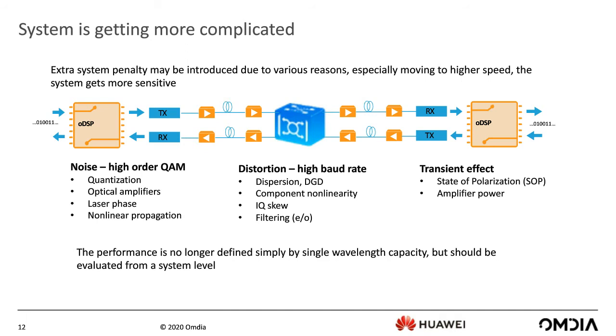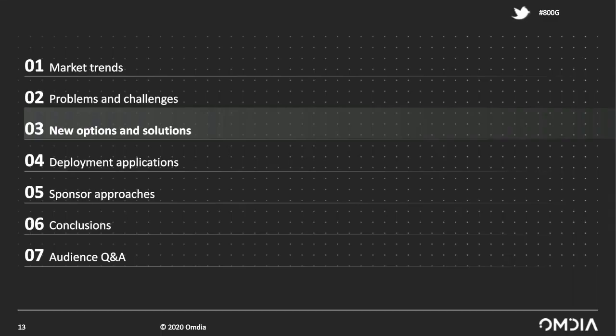So it's no longer sufficient to look at the single wavelength capacity in maybe back-to-back measurement. We need to look at the system level to evaluate the performance of the next generation transceiver. Tim, over to you.